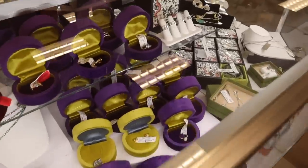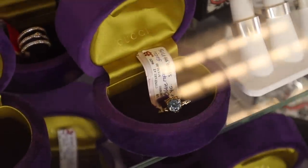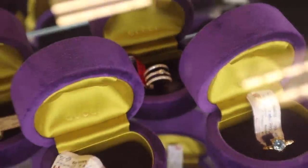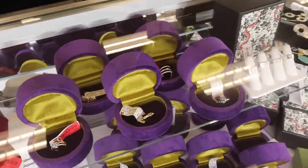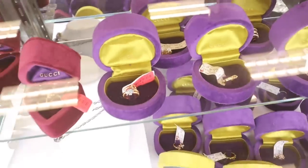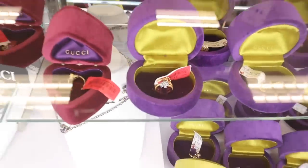So I told you this location has so much luxury. I mean, look at this Gucci ring. It's blue and gold. This one is priced at $1,000. They have these stackable ones, which are always pretty. This one is $504 on sale. And look at the butterfly clip. It's so pretty. Priced at $1,000. And the next ring right here with the blue flower is priced at $1,300.